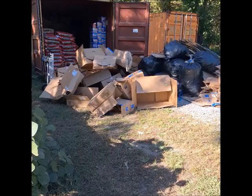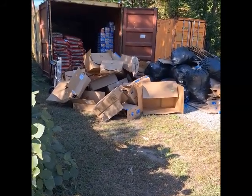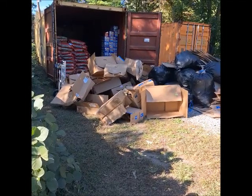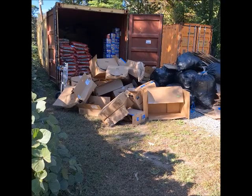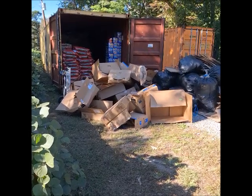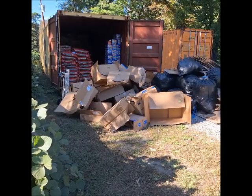So when you're cutting, unloading boxes and moving dog food, cat food bags, a good way to take a break and spare your back for a while is to cut the boxes up and do the trash stuff. That way you don't get overrun. Kind of do a little bit of box opening, do a little bit of box cutting, and then trash.